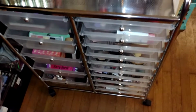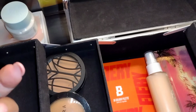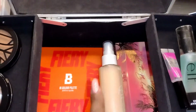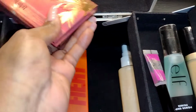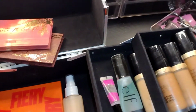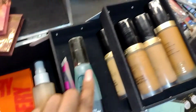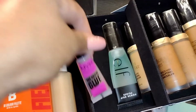And what else did I say? So far I have the 2 lip products, the face base from Bobbi Brown. I have finishing powders, the fiery palette from Beauty Bay, my setting spray, and then I have 2 palettes from Alamar for blush and bronzer. I have my foundation, and I actually have 3 concealers. My primer, this is the brow glue.